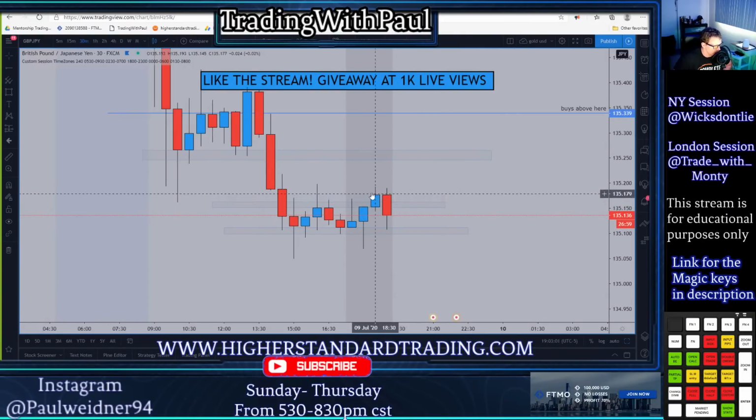Granted, this could already be a fake out. You could be in stops above here, that would make sense, but I think we're going to get a better, safer, more confirmed trade, especially in terms of volume, if we get under here. And it looks like it's about a 12 pip stop.